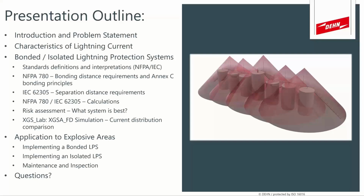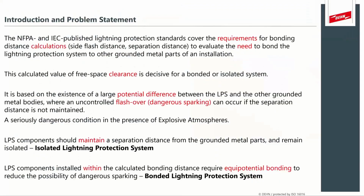And then this is all very good information, but then if we talk about one of the areas where this is of the highest importance, and that is in classified or explosive atmospheres, where dangerous sparking or flashover or uncontrolled distribution of lightning current is not something that we really want. And they will cover a few things that need to be done if we implement a bonded or an isolated system. And then the most important aspect is, once it's implemented, obviously the maintenance and inspection aspect of looking at these systems.